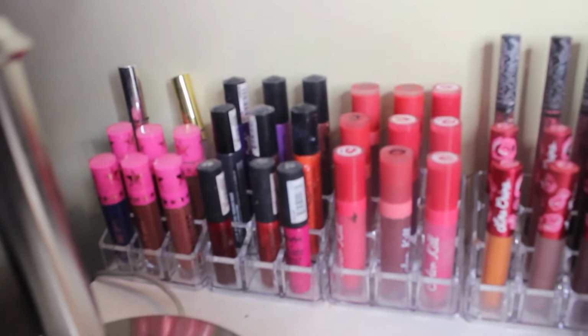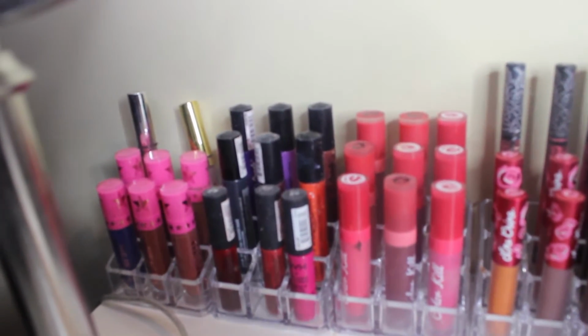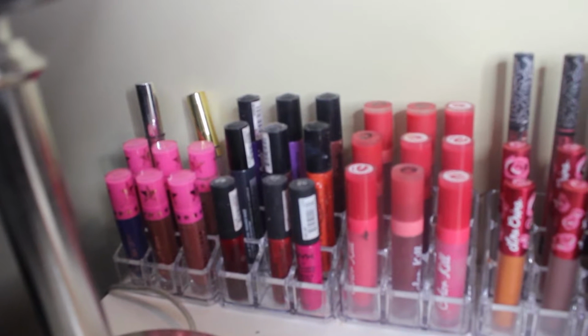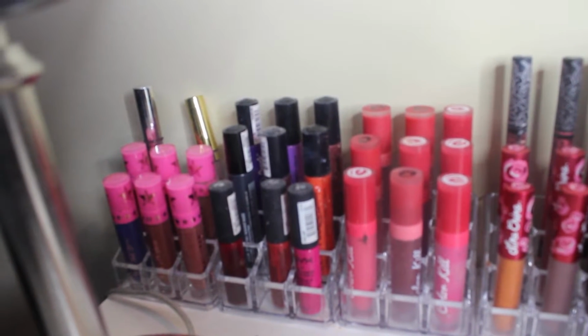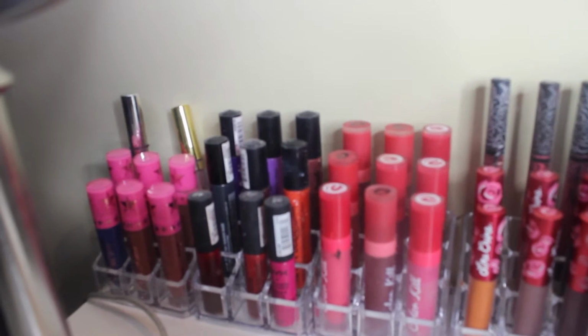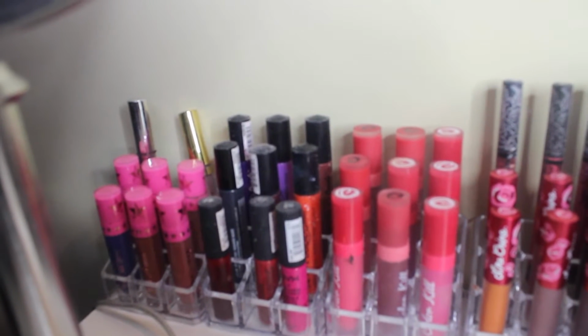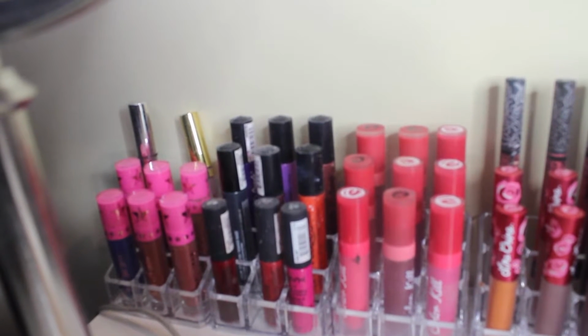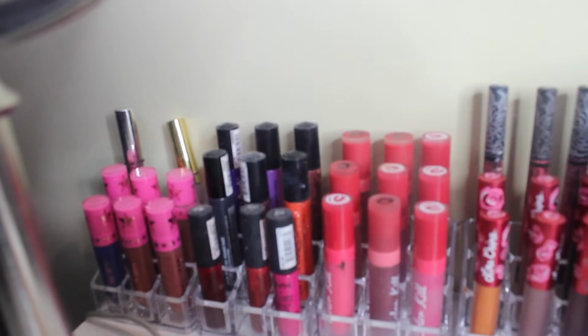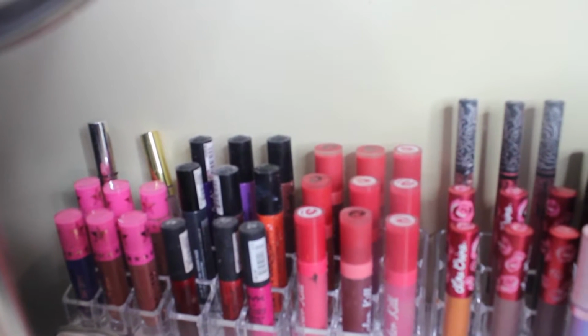My lipsticks always start with Jeffree Star, and there's Anastasia Beverly Hills. I'm not sure if I'm pronouncing that right. ColourPop and LA Splash are there. The Anastasia Beverly Hills one, I think, is in the other room. I feel weird when I say that. Anastasia Beverly Hills.